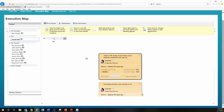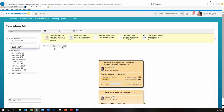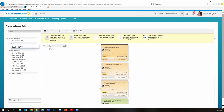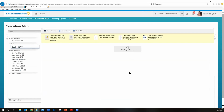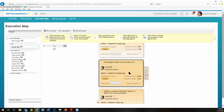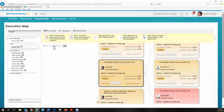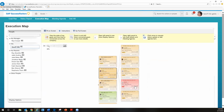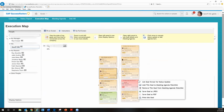The next area I'm going into is what we call our execution map. If we are using cascading goals, it's our ability to come in here and see the impact of those cascading goals inside of our organization. So I can come in here as Jeff Hill and see specifically who's impacting my level of success. I can see that it is James Klein, and I can ask that owner for a status update here inside the system. So that quickly and easily enables me to keep track of that.